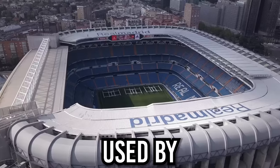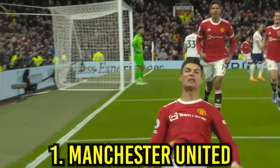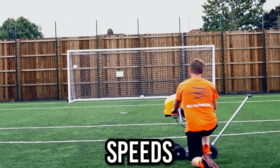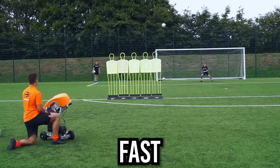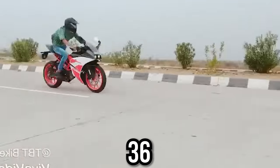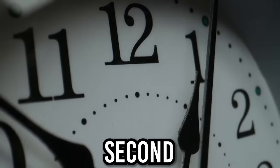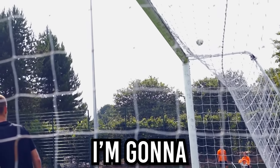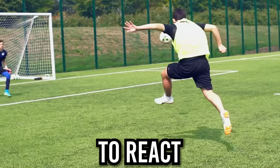These machines are often used by professional football clubs such as Manchester United, Chelsea, and Tottenham Hotspur to train their players to be able to control a ball at these ridiculous speeds. Now, to give you an idea of how fast 80 miles per hour actually is, that means the ball will be traveling at 36 meters every second. I'm going to be standing about 18 meters away from the ball launcher, which means I'm going to have about half a second to react to this ball.